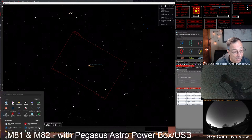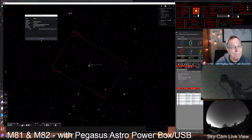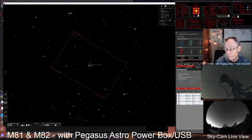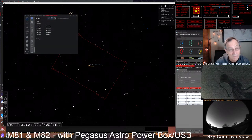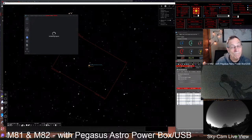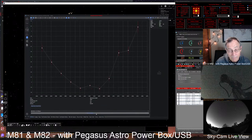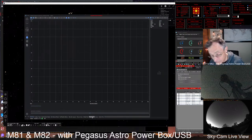Go ahead and start our program called Nina. And this software Nina has a nice automated focusing routine in it, if you have an electronic focuser on your scope. Turn on the camera here now and go to imaging. Temperature out there is about 36 degrees.